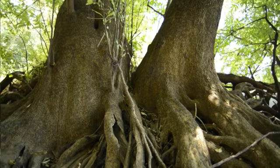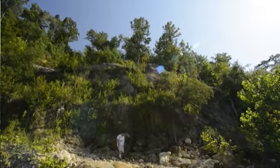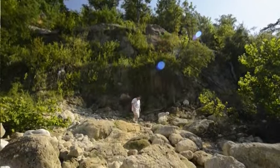There's another way. There's an approach by land, and you actually come through a beautiful preserve that's owned by the Nature Conservancy, and it's called the Apalachicola Bluffs and Ravines.